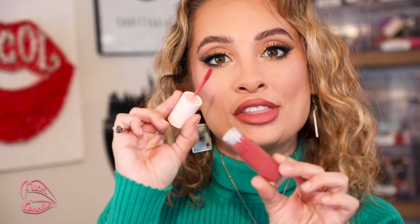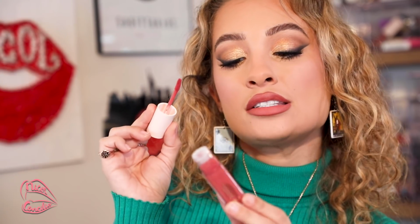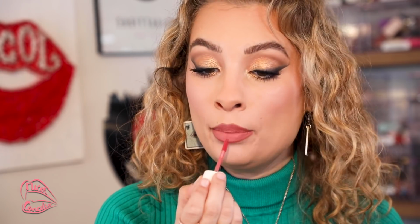I am such a huge fan of the Colourpop Ultra Blotted Lip. This is in the shade Zuma, and I'm just gonna apply it. And I wanna top it off with this lipstick. This is the Luxe Velvet in the shade Buttercup. These formulas are just so comfortable, you guys. I love the way that they feel on my lips. They're not too drying, and I love a good velvet formula.